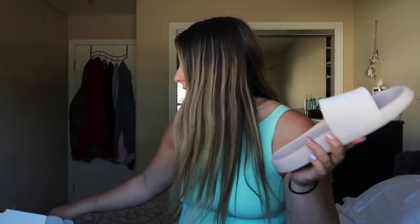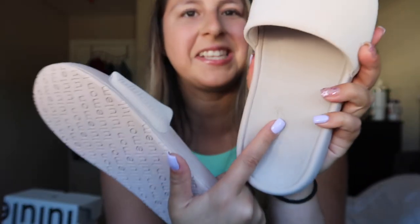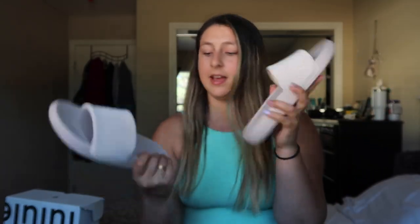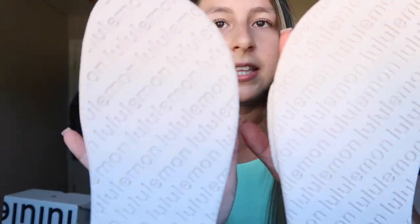They say Lululemon right here on the side. This one says happiness, the other one says create. Let me see if I can do that for you. Happiness creates happiness. Sorry, this isn't dirty, it's just the sticky part of it that I haven't got off yet. But yeah, they do have the Lululemon symbol right here. They say Lululemon on the sides, they say Lululemon underneath.